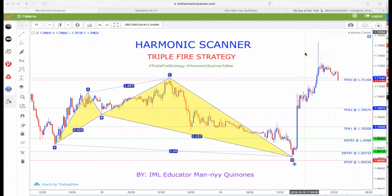Today I'm going to introduce you guys to the most profitable harmonic strategy that you will ever find online. This strategy is known as the triple fire strategy. We're going to show you how to line up three easy indicators with the harmonic scanner on the 15 minute, and this would allow you to be in constant profits. We have back tested this strategy. We have used this several times, and we have a community of people that is absolutely booming in profits with this strategy. So I hope you guys are excited to find out how we're going to get started.